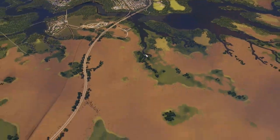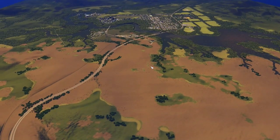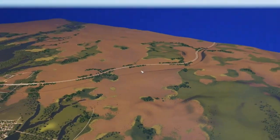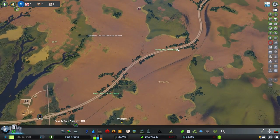But I think there's cool opportunities to get some other outside connections in place. And I'm planning on doing two. One for sure, one I'm still tentative about. So that is on the south side of the map. We're going to get an interchange right here, which I have labeled as the oil industry interchange. So that's going to be kind of doubling up as the oil industry interchange, as well as the provincial highway interchange.